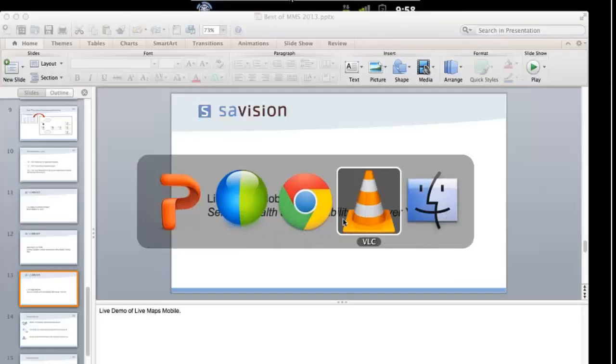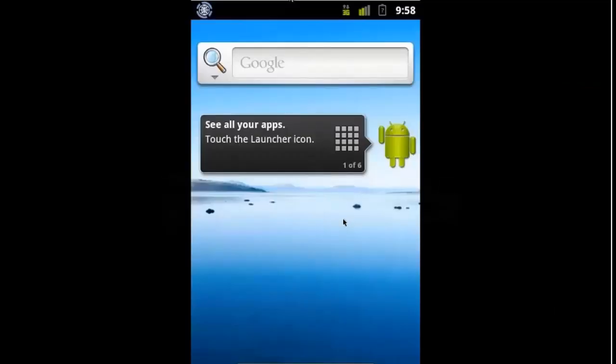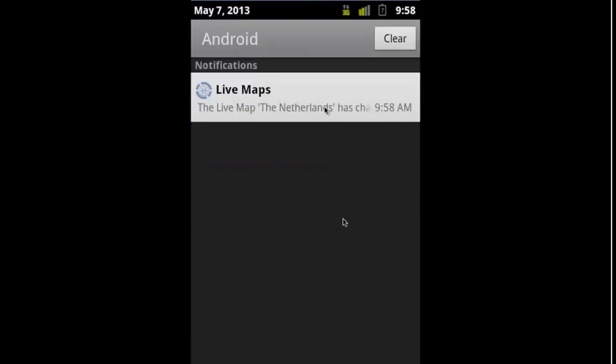Now, it's demo time. It's important to keep in mind that the mobile app is supposed to give you a top-level overview. So for this demo, we created some live maps that serve this purpose. As you can see, we just got a notification telling us that something has gone wrong on a certain live map. Let's jump into the application and see what happens.